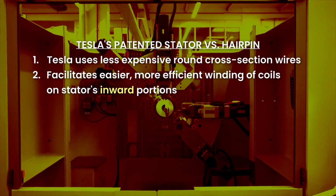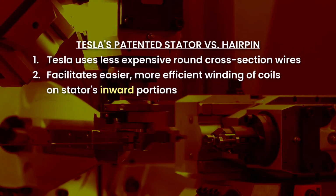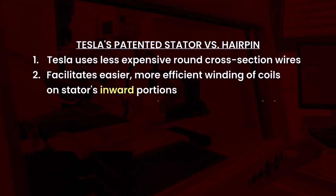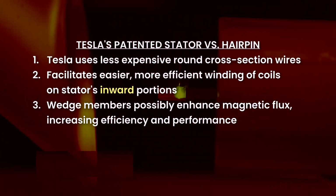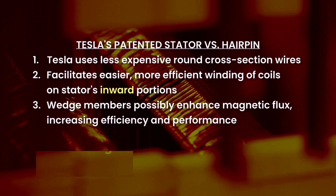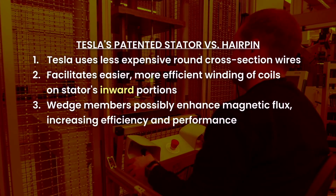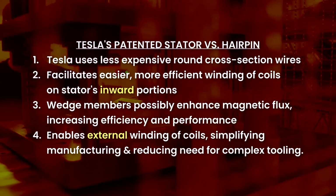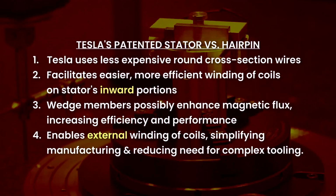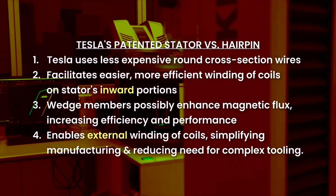2. Tesla's stator features a unique radial arrangement of teeth around a central axis, which facilitates easier and more efficient winding of coils on the stator's inward portions. 3. Tesla's stator incorporates wedge members placed between the teeth to secure their position and possibly enhance the magnetic flux path, which contributes to the motor's efficiency and performance. 4. Their stator also allows for the external winding of coils, which simplifies manufacturing and reduces the need for complex tooling.